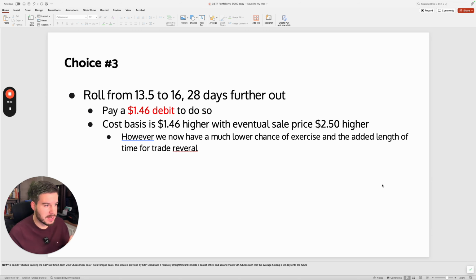Choice number 3 is I go from 13.5 to 16, but now I roll further out. If I go 28 days further out, I go from 15 days to expiry to about 43, I'm going to still pay a debit. I'm paying $1.46 to go $2.50 higher on the eventual sale price. However, now I've got a much lower chance of exercise and the added length of time for a potential reversal in the trade because I've added another month to that. So I don't really want to do this either.